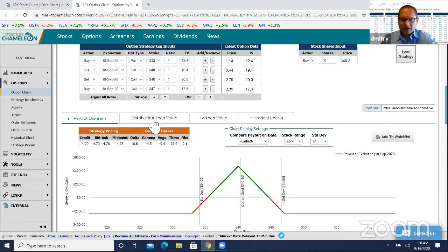Let's take a look at the credit you would receive. This is the market, 470 bid, 476 ask, 473 is the midpoint. Remember, we always say try to get as close to the midpoint as possible. The further we are from the midpoint, that's like your fee to the market makers. Here, let's take a look at the distribution.